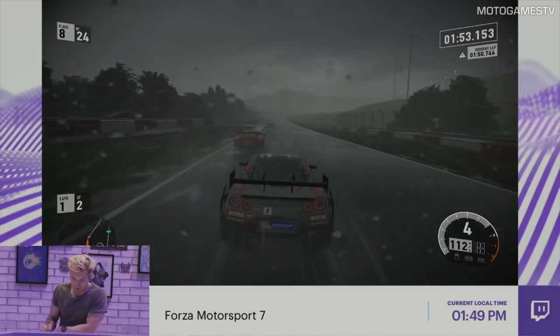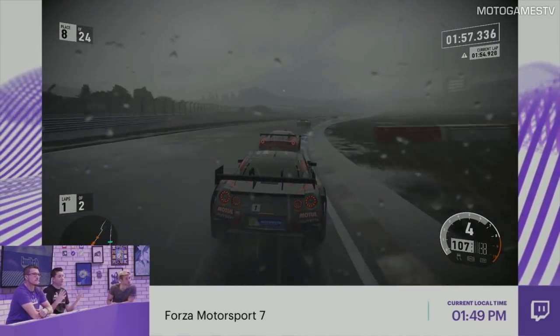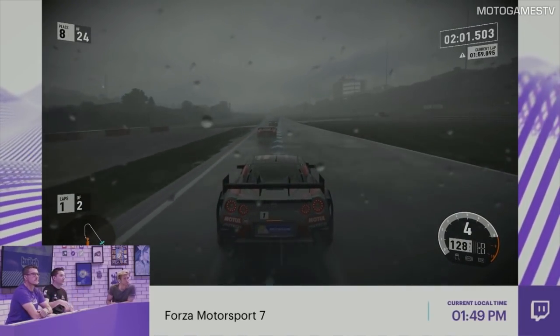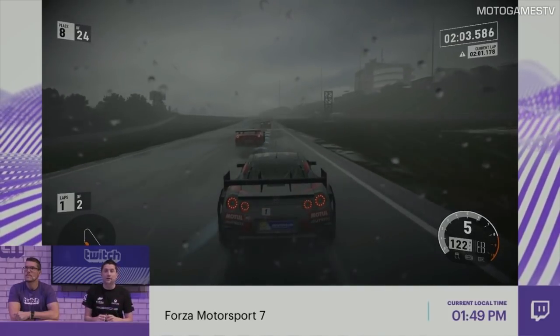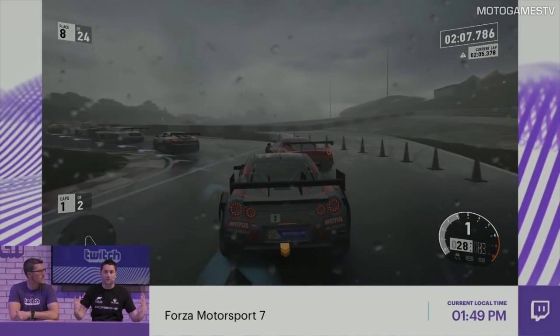Yes. So dynamic weather is something we're bringing to Forza Motorsport 7. And it's a good example here. Wow. It's awesome. You're just driving along. You see the skies darken as it starts to rain. You'll hear thunder and then the crash of lightning. And with dynamic weather, then puddles will grow and expand from lap to lap.